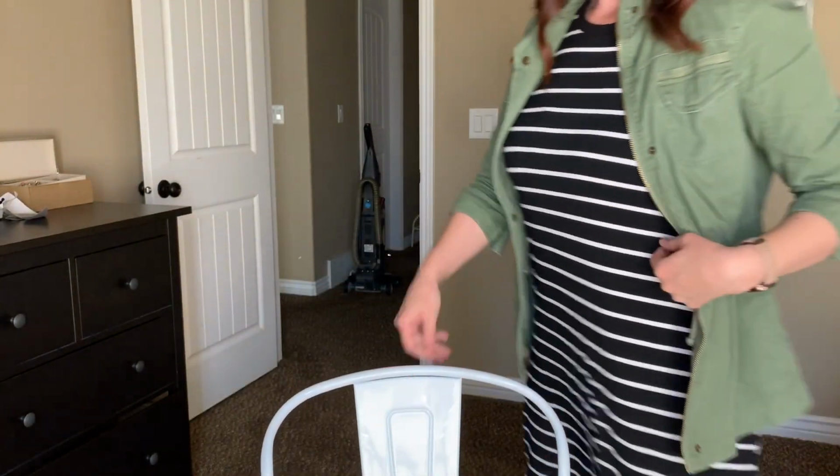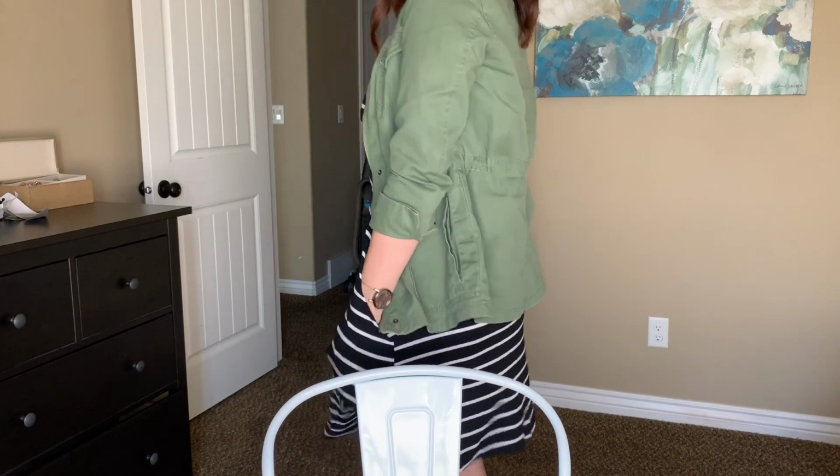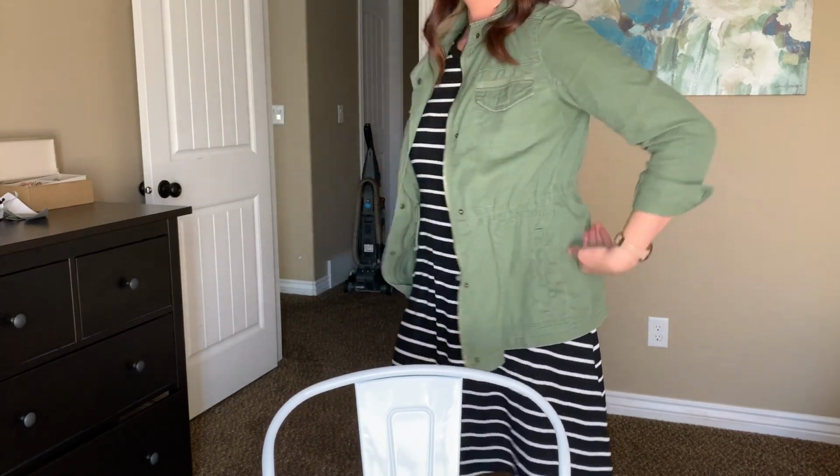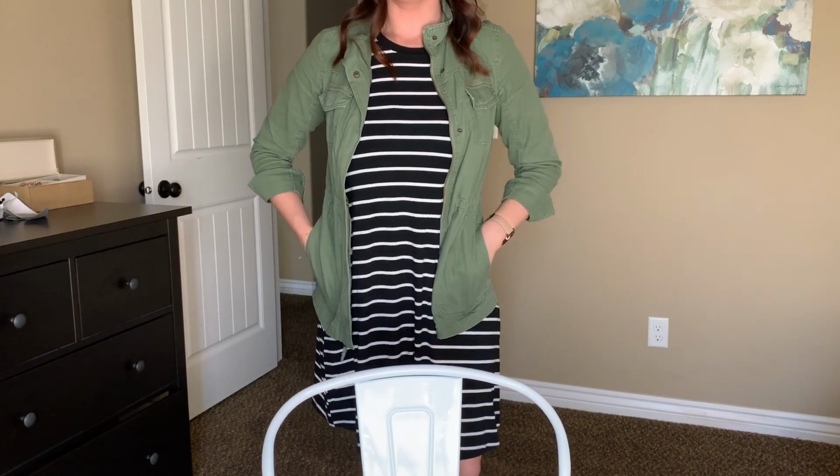They had a lot of different colors in that, including this black and white striped one. So I'll show you. So I have this black and white striped one. Love it. Love, love, love it. And I love it with this green jacket, but I could definitely wear it without the green jacket.